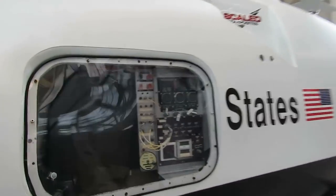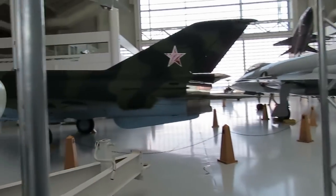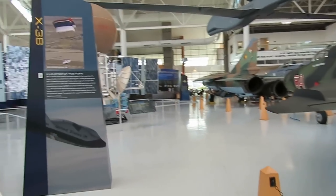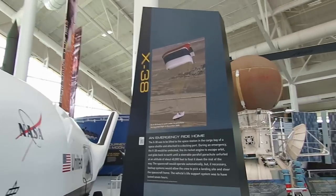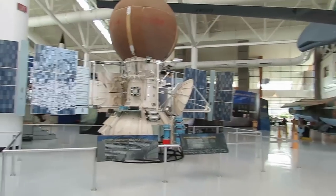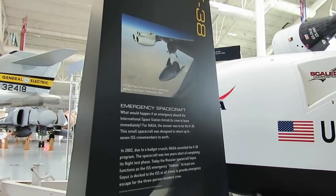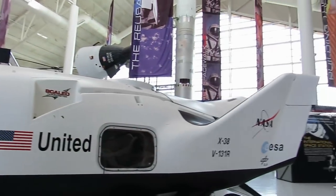Appears to be an X-38 lifting body. Supposed to be lifted into space in the cargo bay of a space shuttle, but it was canceled due to a budget crunch.